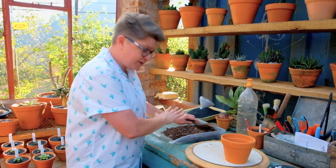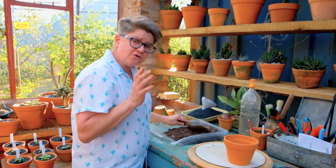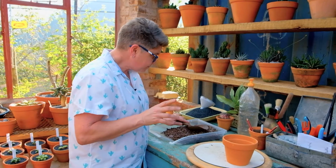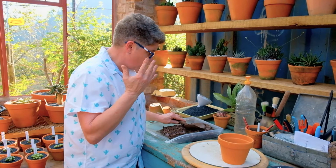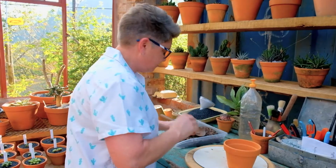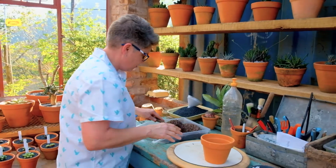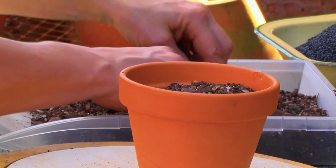I'll also add into this mixture at least a trowel full of an organic growing medium, and that can either be bio lawns or bio ocean, and I use that because it's in the mixture now. As I pot this little baby, he's going to be good to go. All right, so in it goes. In goes some of my medium.